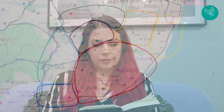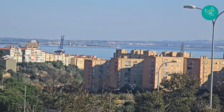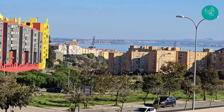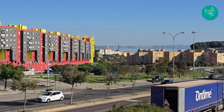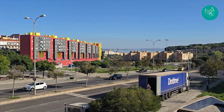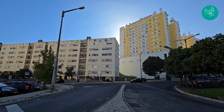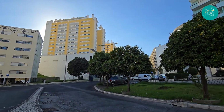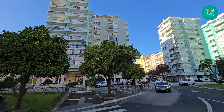Okay, so after this, if you go towards the right, you will find the Olaias and Bela Vista area. This area is a bit of a mixed lot because you have a really, really great view of Lisbon, but you also have a lot of neighborhoods that are not so pleasant, with a lot of low-income immigration, and it can be a bit of social neighborhoods too.